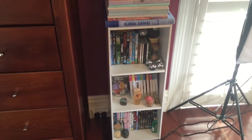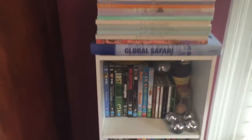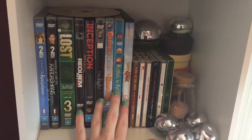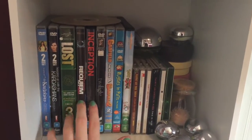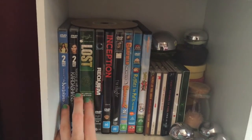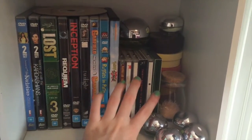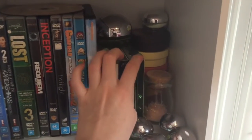Now moving on to this shelf over here. I got this not too long ago. It came up for a pretty good price, and in it I basically just have a lot of entertainment stuff. I have a few childhood movies I loved, a couple of movies I still haven't watched, and then some TV shows I like, then a lot of 30 Seconds to Mars albums and just some other ones I had lying around, and an Ed Sheeran album as well.